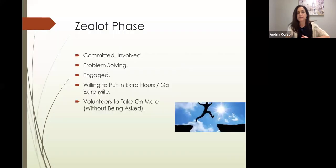So the Zealot Phase is exactly what you would imagine. The individual is going the extra mile, not even being asked. And I think this image here is interesting because this person is just doing all they can. They're leaping over cliffs and their head is cut off in the image, which I thought was a good depiction of what could happen if you don't manage that enthusiasm, for animal care professionals, of just wanting to save all the animals.